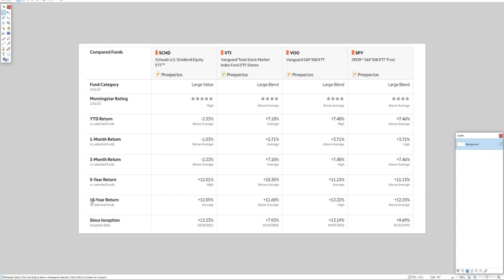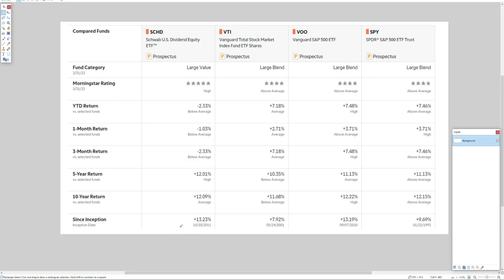That may not be the same results going forward, but at the bottom here we can see the inception dates. All of these ETFs have been active for 10 or more years: SCHD from 2011, VTI 2001, VOO 2010, and SPY, the longest running ETF, 1993. So that's just a little bit of why I sold out of VOO. I took a look at other ones that were very similar to VOO and went along with how I want my money invested.